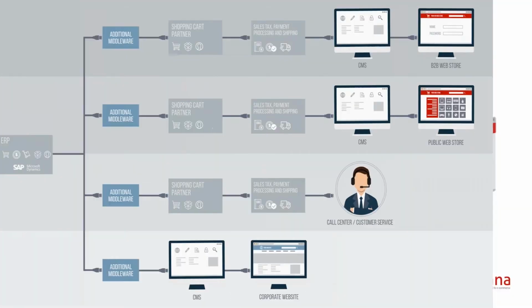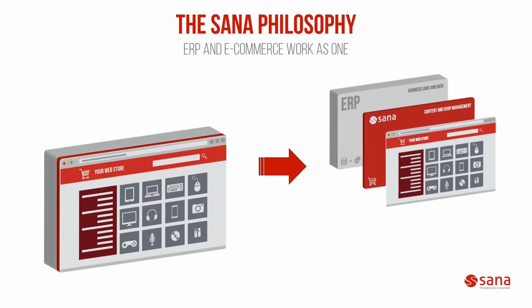But with Sana, where we really differentiate ourselves is that we have a solution that is all in one, in the sense that a company is able to manage not only the data and the logic in the ERP from the web store, but also the look and feel and the content management elements of the web store all in one place, which is our Sana admin panel, which I'll take you to in a little bit so you can see what that self-service functionality is capable of doing for a customer. So overall, the philosophy behind Sana is that we want to work as one, and we're able to provide that information to the customer in real time because of our single stack approach and integration.